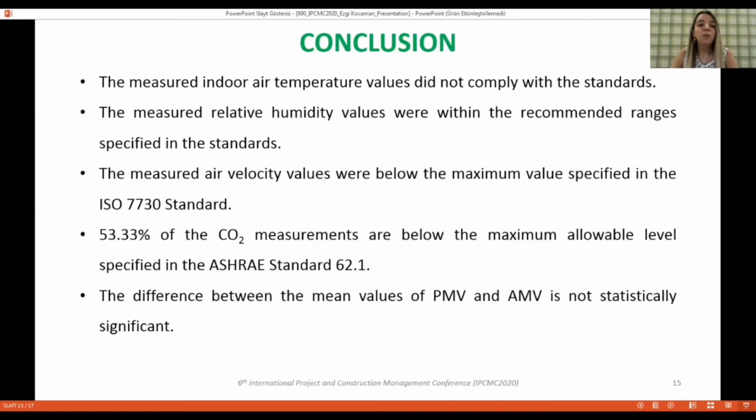Percentage of 53.33 of the carbon dioxide measurements are below the maximum allowable level specified in the ASHRAE Standard 62.1. The difference between the values of PMV and AMV is not statistically significant.